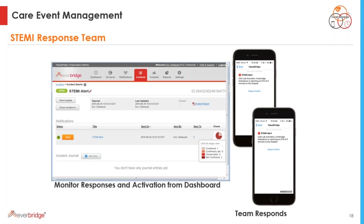And then probably just as importantly, from a launching the incident perspective, you can then track your responses, both for reporting at the end of the day, and in real time, where we have a complete dashboard for tracking those responses. So for example, in a cath lab, if you have to have 3 people to activate the cath lab, you could track that 3 individuals have actually responded in real time, and that would notify the operator in this particular case.